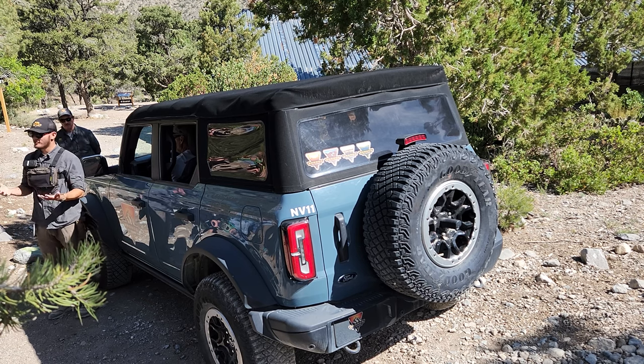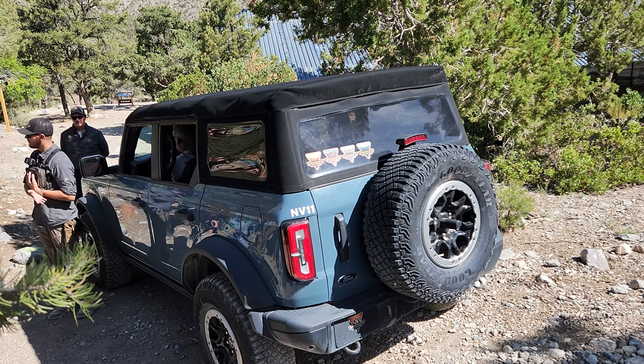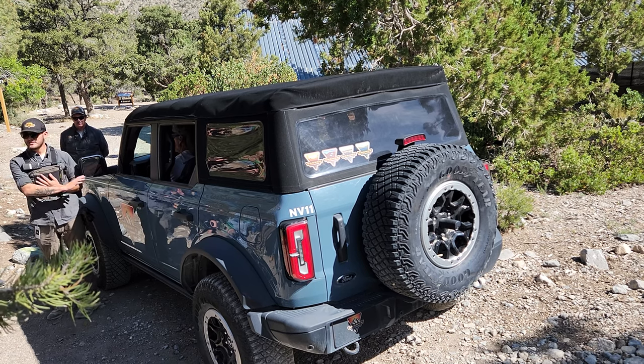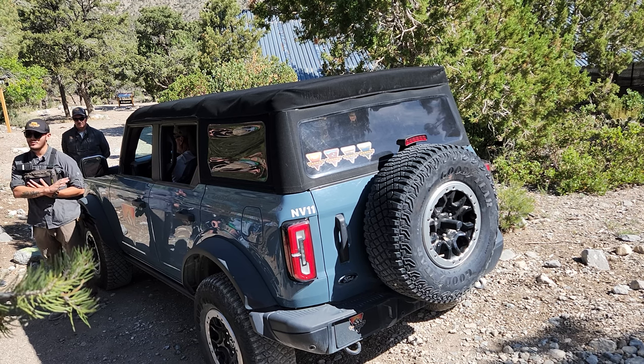There's a right way to rock crawl. You can be gentle to your vehicle, and this is a good start. This is a good foundation to build from. Now, this parking procedure is not Bronco specific. You could do it in any vehicle with a working parking brake.